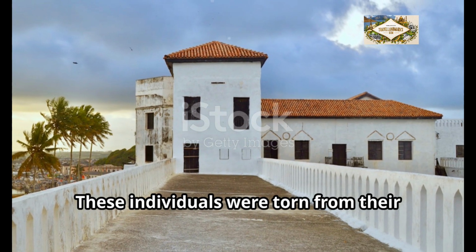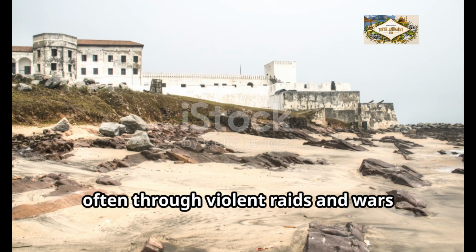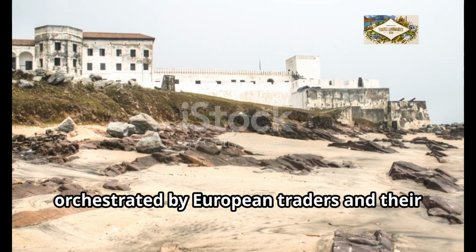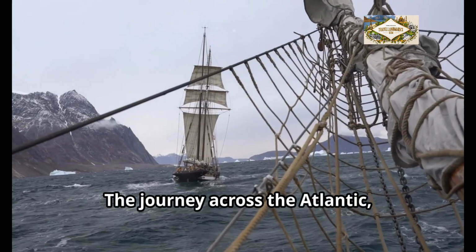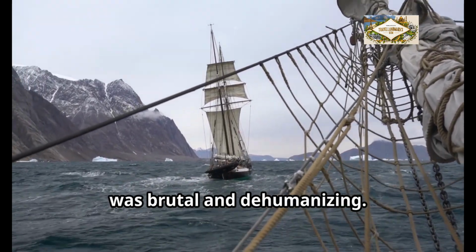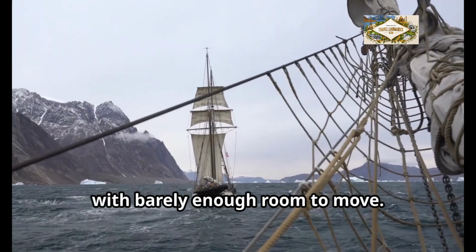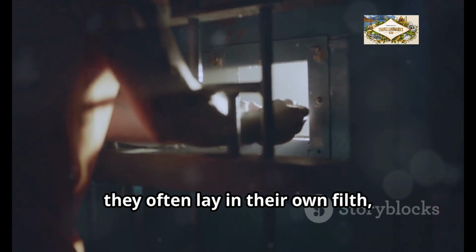These individuals were torn from their families and communities, often through violent raids and wars orchestrated by European traders and their African allies. The journey across the Atlantic, known as the Middle Passage, was brutal and dehumanizing. Enslaved Africans were packed tightly into the holds of ships with barely enough room to move. Shackled together, they often lay in their own filth, with little food or water.